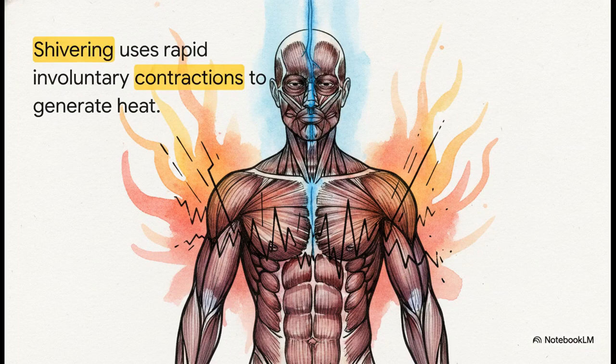But muscles aren't just for moving. They're literally your body's built-in space heaters. When muscles burn ATP, a lot of that energy is released as heat. Your nervous system is so smart that if your internal temperature drops too low, it hacks your muscles into rapidly shivering. Those fast involuntary contractions exist for one reason only, to generate heat and warm you back up.